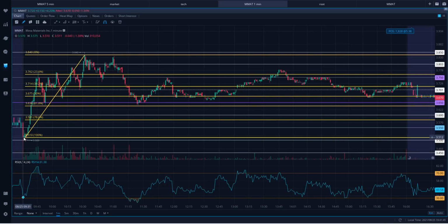We came straight down to test 350 and we held it very well. 350 did prove to be a very strong level of support at this point in time, and then immediately bounced and shot straight up. Now, when we got up here, we were a little bit oversold, as you can see by the RSI right down here, okay? And of course, we're going to come down.